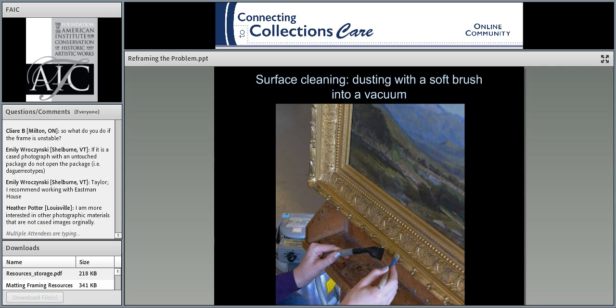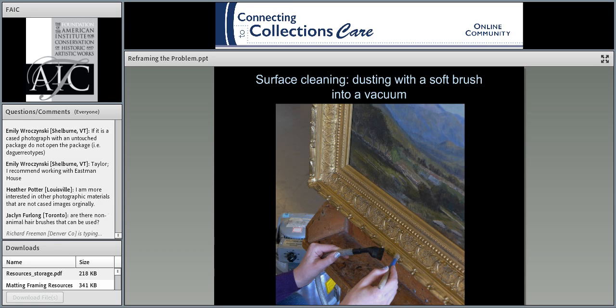If the frame is really dusty, you can dust it into a HEPA filter vacuum, high efficiency particulate air filter vacuum. And here notice that Anne is using a smaller brush to get into the nooks and crannies, and that our vacuum has a micro brush attachment as well.